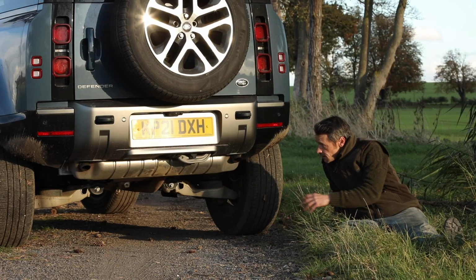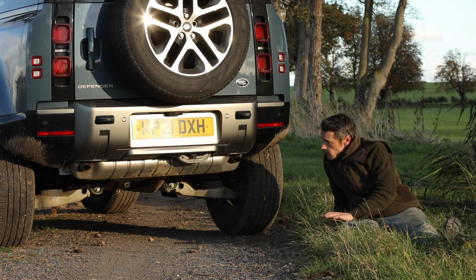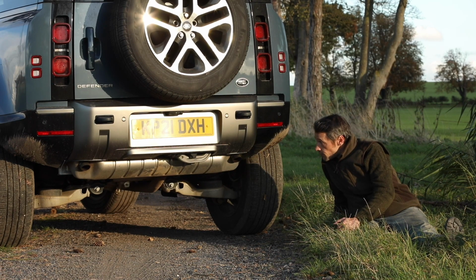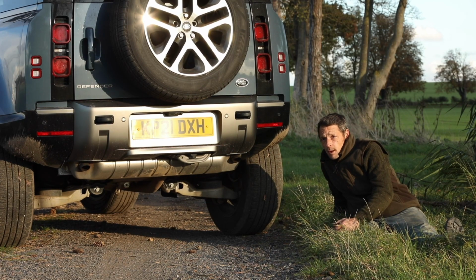So the business end at the back of the 90, with the air suspension, lowest point 226mm of ground clearance, which is more than enough to be honest with you, but at its highest setting 291mm, so there's pretty much nowhere we won't be able to get to.